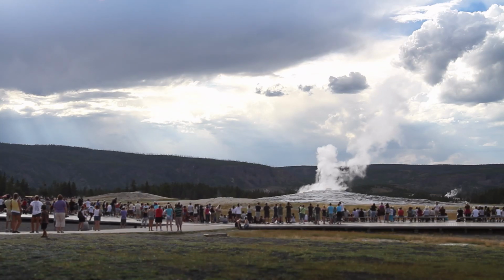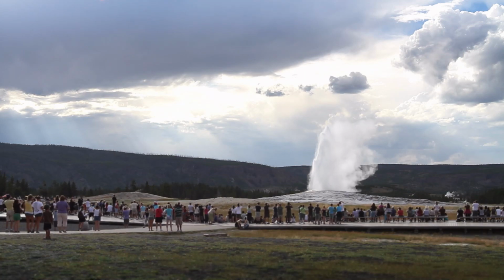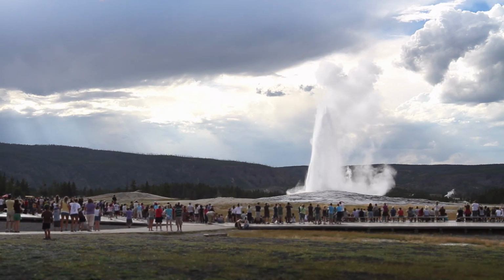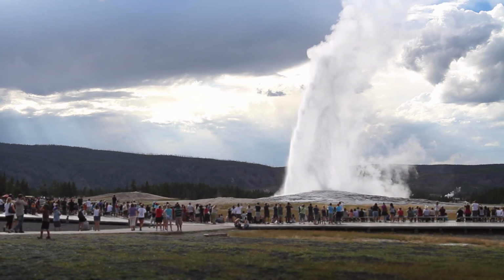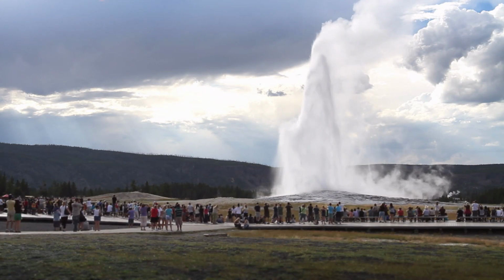Discovered in 1870 by the Washburn Expedition, Old Faithful was named for its frequent and somewhat predictable eruptions. Eruptions can vary in height from 100 to 180 feet with an average near 130 to 140 feet. They normally last between 1.5 minutes to 5 minutes.